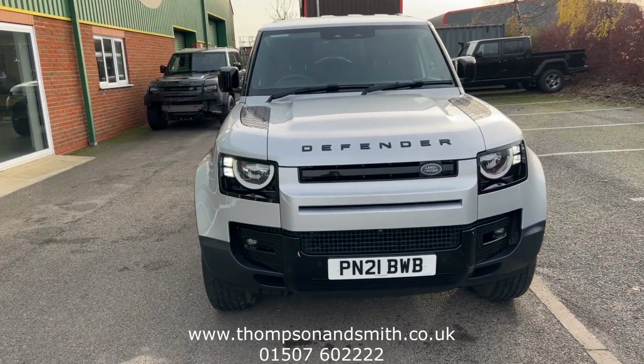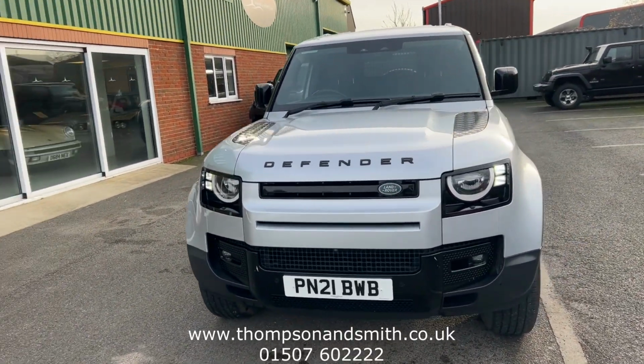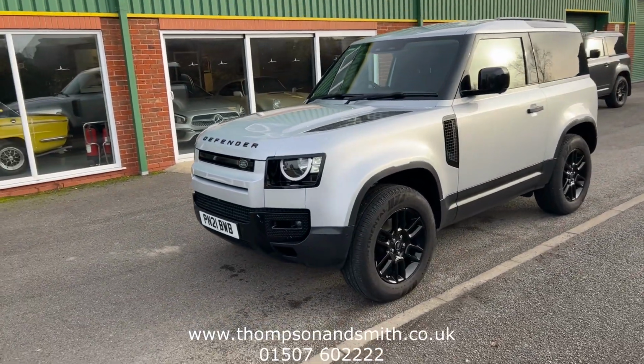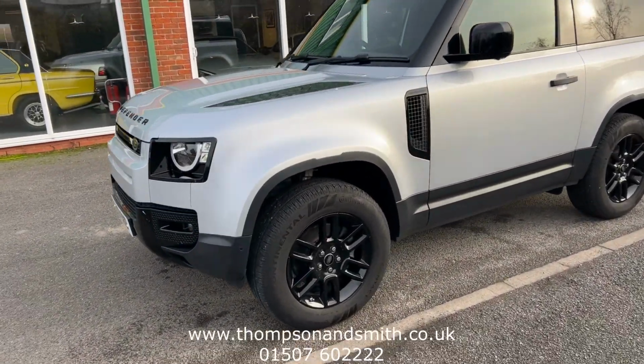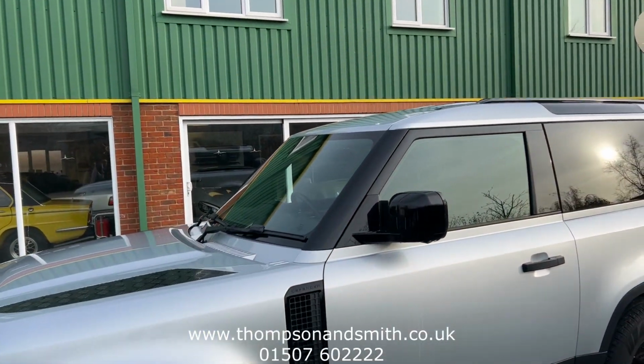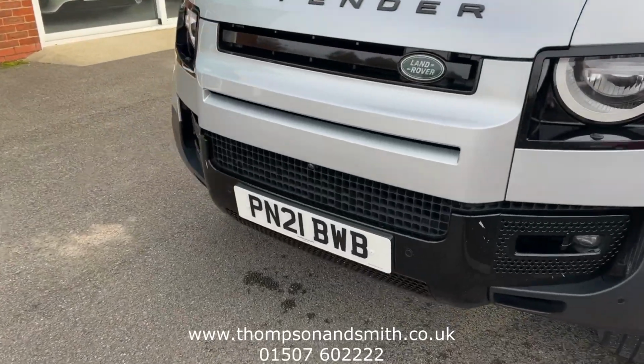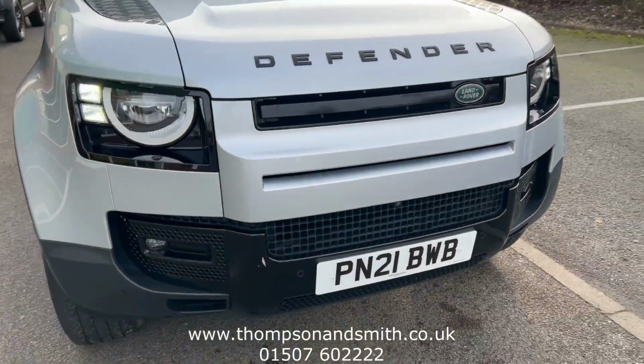Today we're pleased to offer to you this 2021 new model Land Rover Defender 90 hardtop, so commercial hardtop. It's finished in Hakuba Silver metallic with factory black pack, black 19-inch alloy wheels, gloss black roof rails, and the front and rear bumpers have also been finished in black.